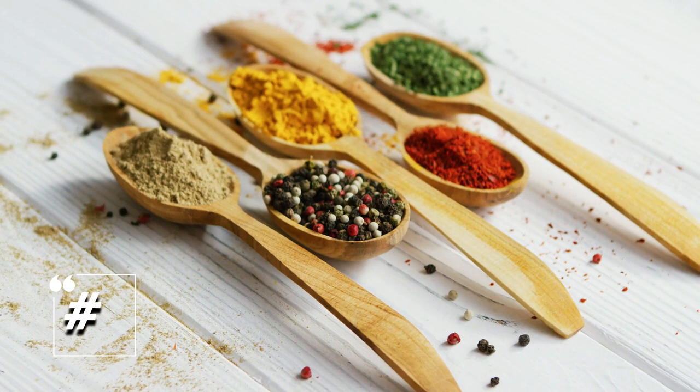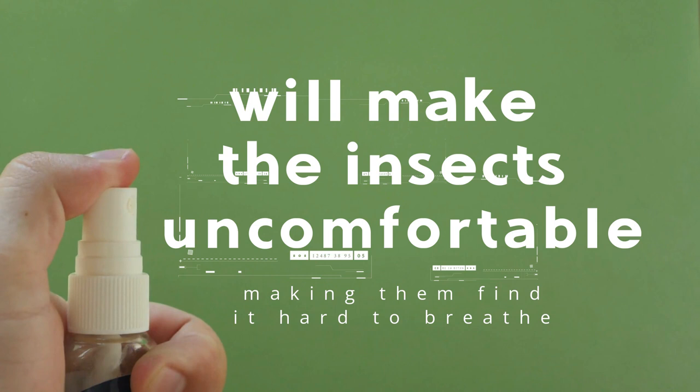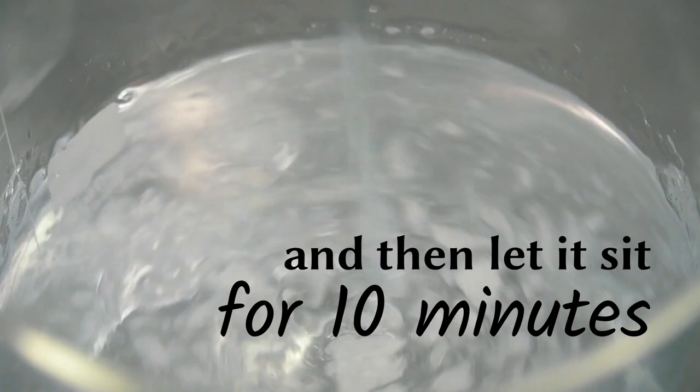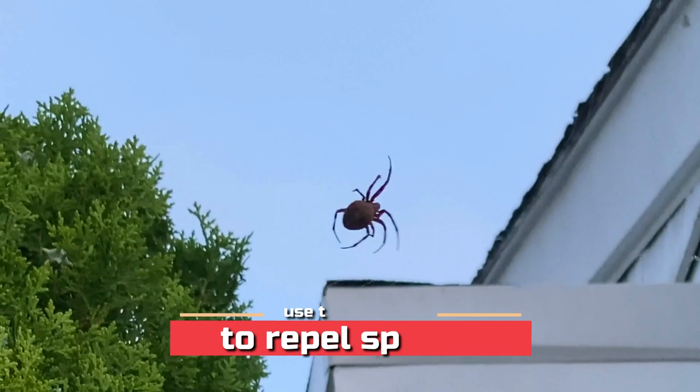4. Ground black or red pepper. The red pepper is a natural insect repellent and one of the most widely used plants. The pepper spray will make the insects uncomfortable, making them find it hard to breathe, and they will eventually die. Mix 1 cup of ground red pepper with 5 cups of water and then let it sit for 10 minutes. After that, you can use it as a spray. You can also use the mixture to repel spiders as well.